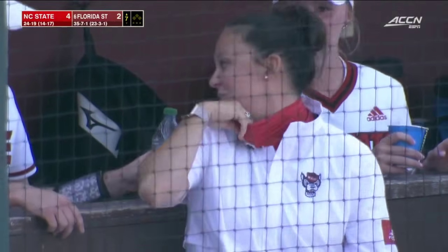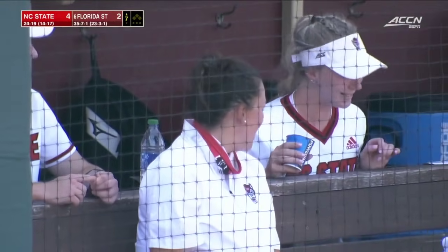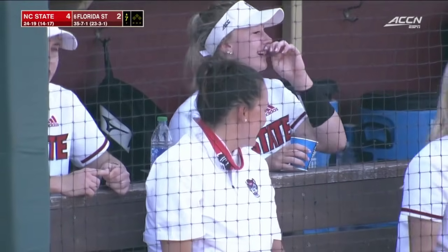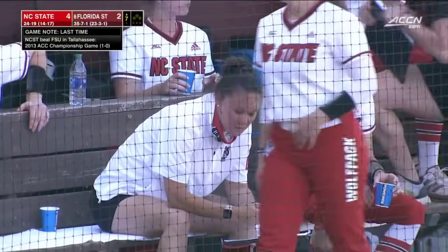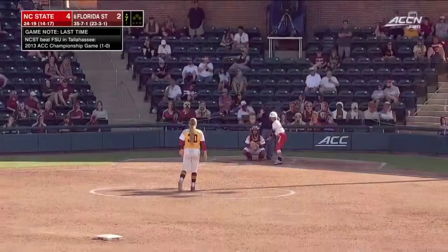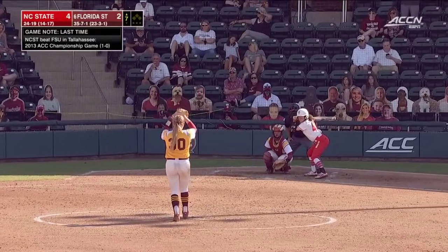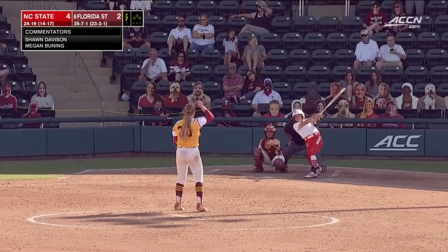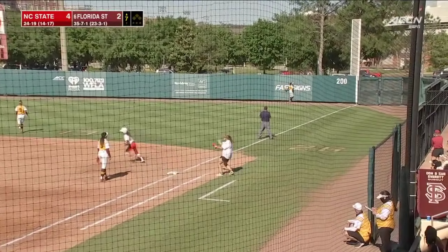A two-run lead for Jennifer Patrick Swift's NC State Wolfpack. And it's all smiles over there in that dugout. They're playing the kind of softball they knew they were capable of. And while nothing has left the yard yet, they're trying to win for the first time in Tallahassee since the 2013 ACC Tournament Championship. A 1-0 win for the Wolfpack to win the last tournament before Florida State went on a run.